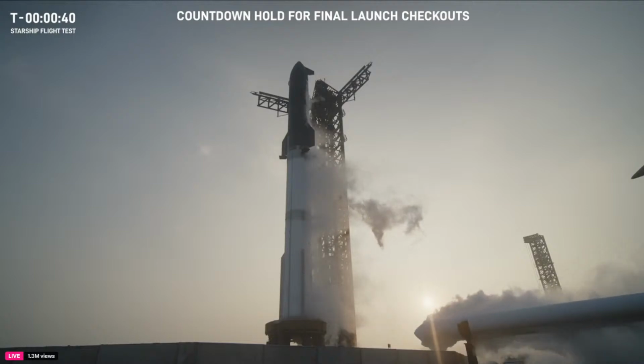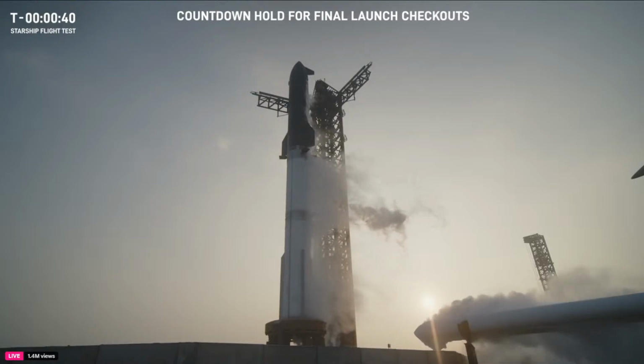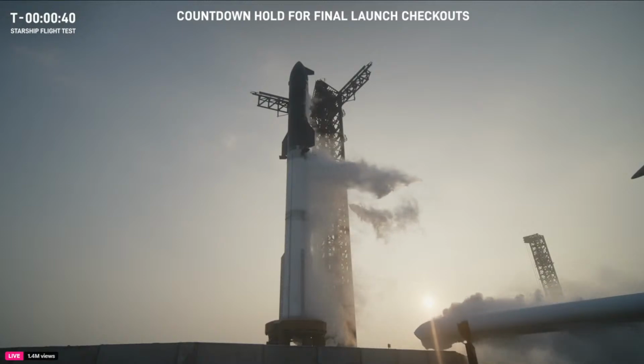We believe that we have put in a solution and we will be able to proceed, but we have some chatter on some nets indicating that we're just holding here for a few more seconds. Now, this is a great opportunity for the teams. This is unique on Starship.